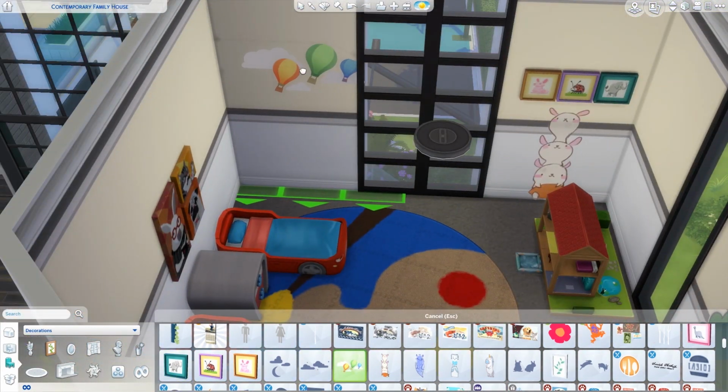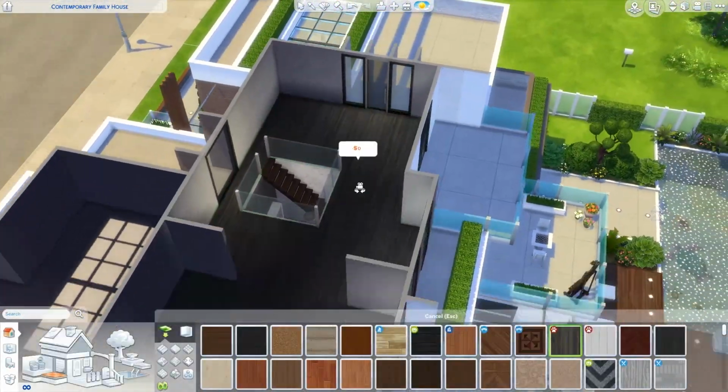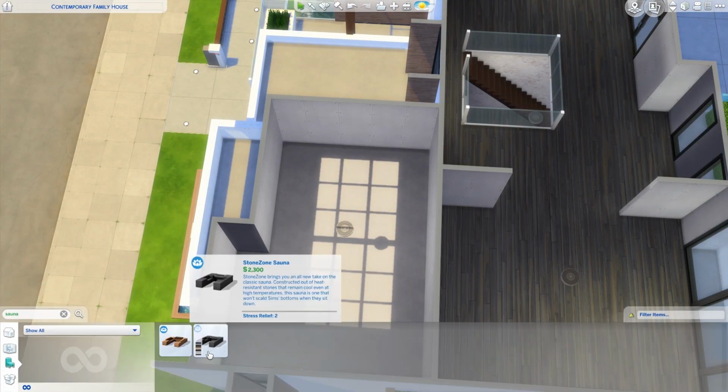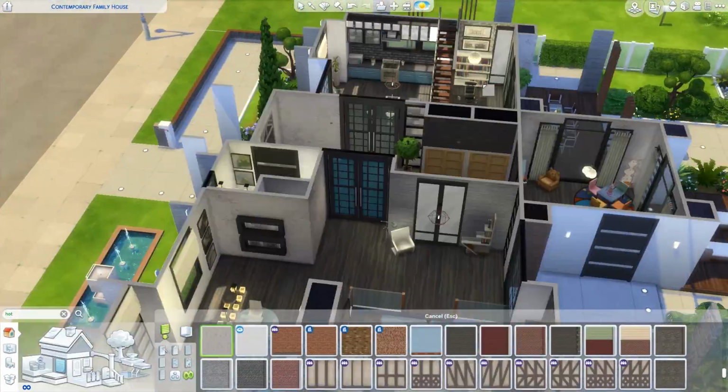Adding in some paintings, some wall decorations, and trying to make it look very cheerful and bright, with the very neutral walls that we had. And I think I really did succeed in that. I actually like how it looked.